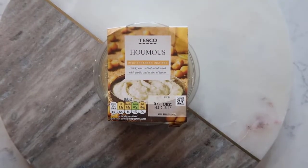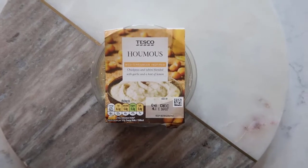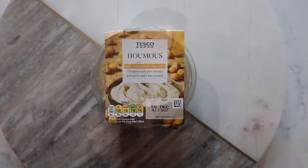I also got some hummus, because hummus is a necessity in anyone's fridge, not just if you're vegan. Hummus is so good. And you know what's a fun little trick? If you put some sriracha on it, it's mind-blowing, it's amazing. So try that next time you get some sriracha and hummus.